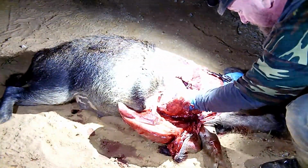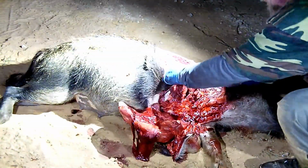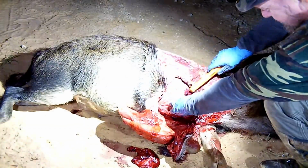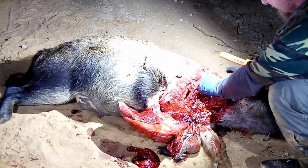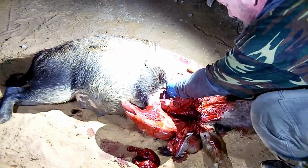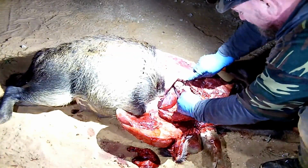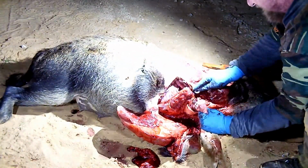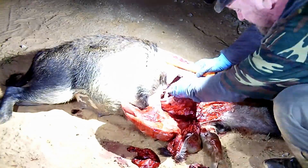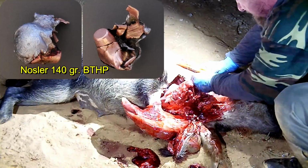Here I've windowed the thoracic cavity, and the upper lobe of the lung just slides right out. I'm thinking that the bullet is probably inside the lower lobe. So I'll go ahead and remove it. And I discover the bullet is not there, and I go back and check, and I've just missed it. Got it.